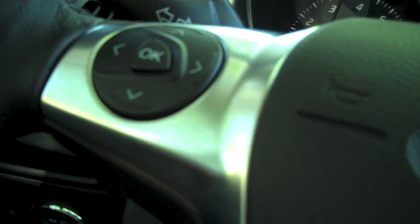Obviously over here you have the cruise control, which totally makes sense. Then this whole D-pad here with the OK button in the center is exclusively for the driver information center that I just showed you earlier, and that takes up a lot of space on the wheel, where the cruise control typically would be.